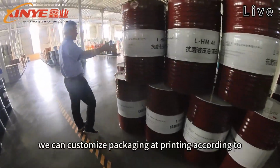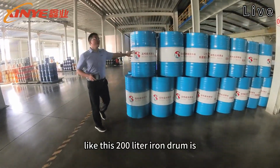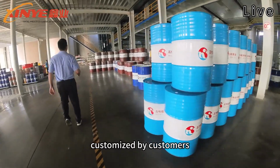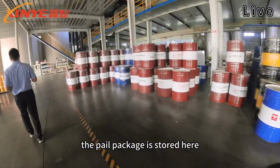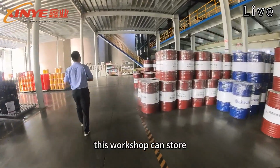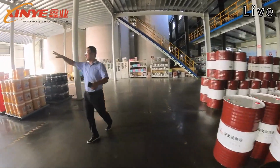We can customize packaging and printing according to customer requirements. Like this 200-liter iron drum is customized by customers. These finished products are ready for shipment. The pail package is stored here. This workshop can store 10,000 to 20,000 pieces of finished products.